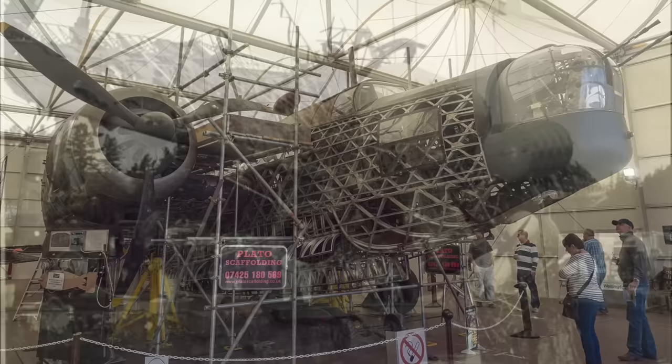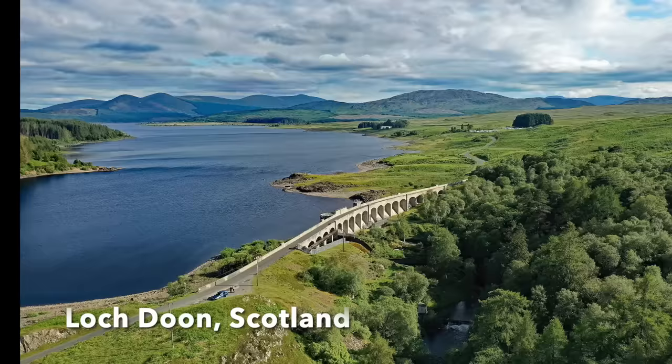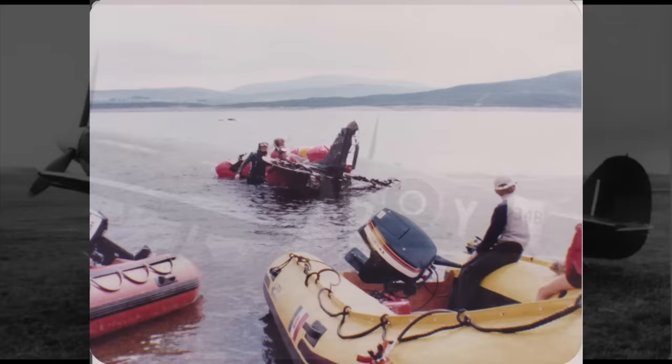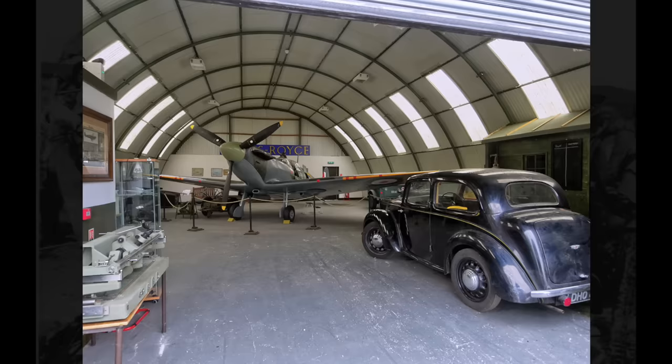In the late 1970s, the Dumfries and Galloway Diving Club in Scotland spent much time searching for a purported Spitfire Mark IIA that had been lost in Loch Doon in Scotland. In 1982, they successfully located the wreck. It had been lost in a training accident on the 25th of October 1941, then serving with a Free Czech squadron of the RAF. The Spitfire was slowly and painstakingly restored for static display, finally going on display in 2017 after 35 years' work at the Dumfries and Galloway Aviation Museum.